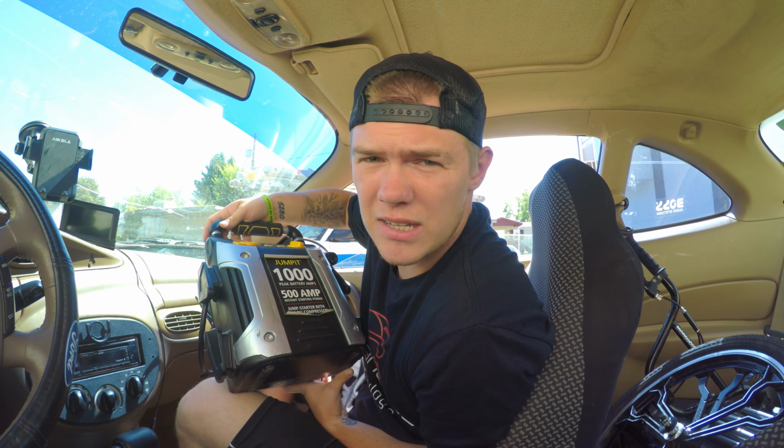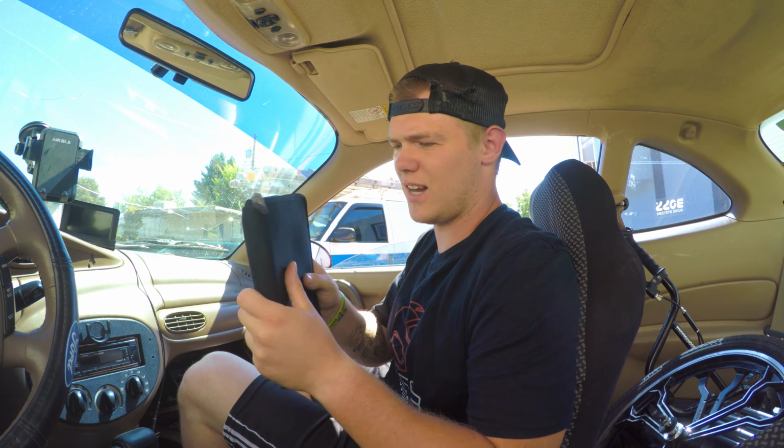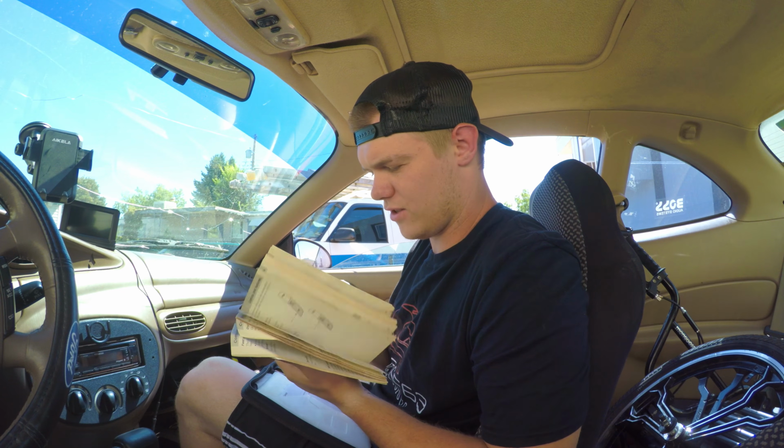Now it's time for the glove box. I haven't been in here in a while. Books, manuals, the original actually. It's kind of cool to still have this. I do have the original manual. A lot of cars don't have that, so that's cool.